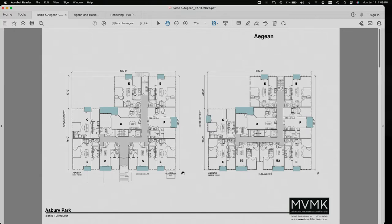So on the Aegean, we were able to relocate three balconies. So it's one on each of the typical residential floors, one on the first floor, one on the second, one on the third floor. So the Aegean, that's the revision. We removed this balcony, relocated it to here.